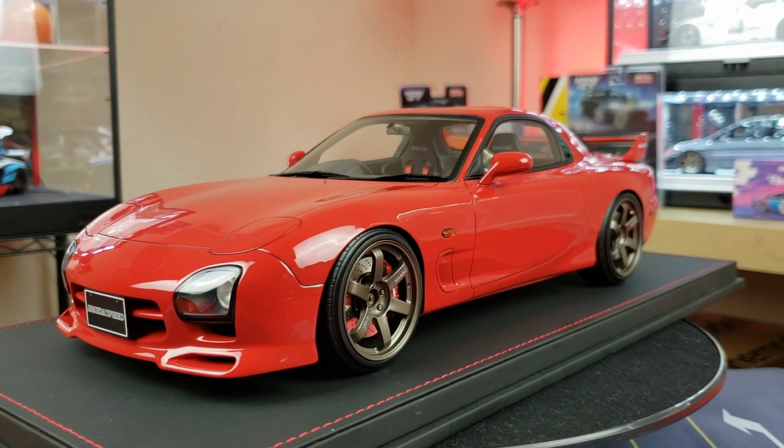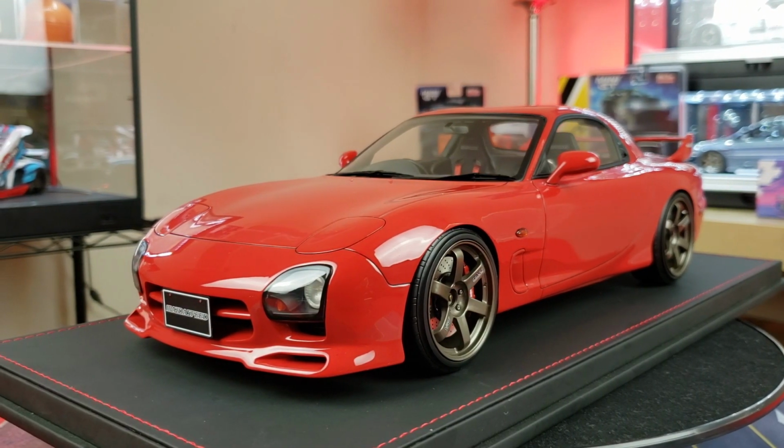So in an effort to make sure that your dollar stretches further, prioritize the different types of cars that you want to get into. So maybe it can be brands, maybe it could be makes or models, and then further down the line, it could even be certain scales. That way you are using your money wisely.